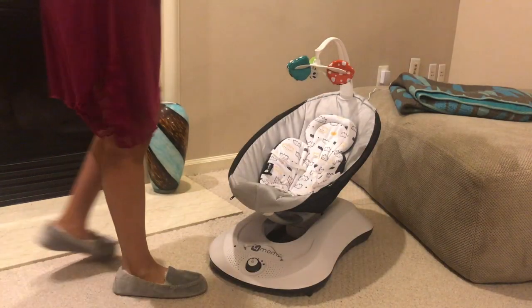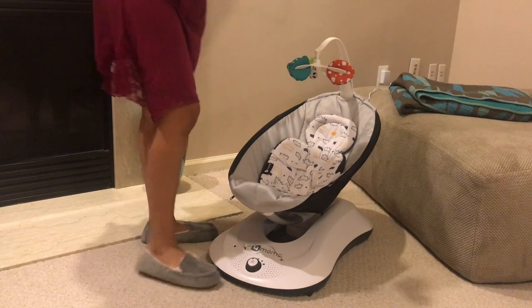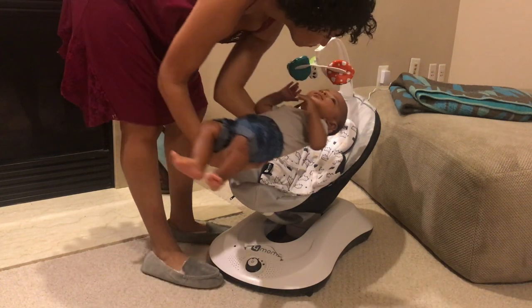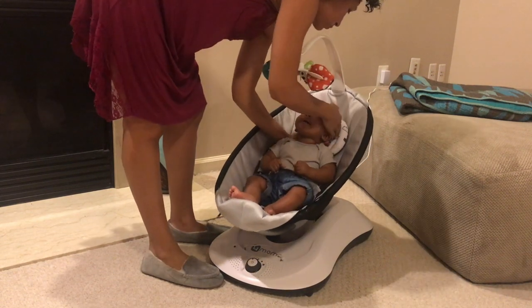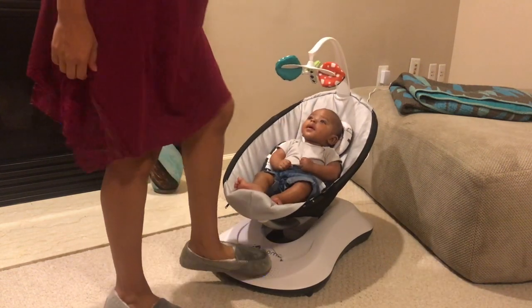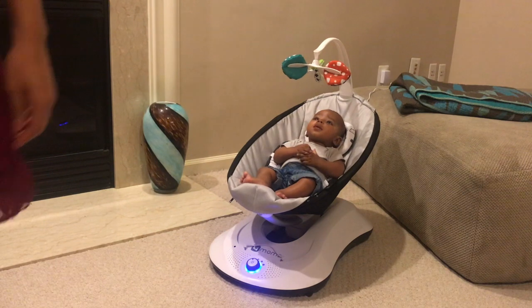So after I get done changing him, I put him in his rockeroo and I place him in there for a little while so that I can run around the house real quick to finish some last minute nighttime errands.